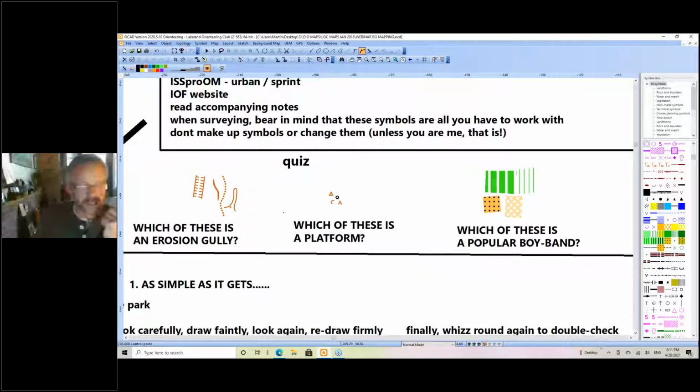Number 2, which of these is a platform? You may all have said the little triangle. If so, you're wrong. None of those is a platform. The black triangle is a significant landform feature. The black circle is a significant man-made feature. So that may well be a platform if it's visibly man-made, like Lake District ones. The other 2 symbols are upside down pits and depressions. I don't know if anyone's got the boy band, but those green stripes with the dark green is run in one direction. And we've got cultivated land, scattered trees, and undergrowth slow running.